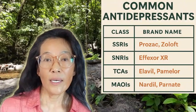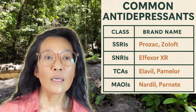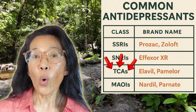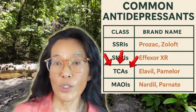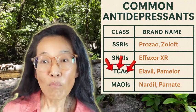Now, the last class of drugs is the TCAs, the tricyclic antidepressants, or TCAs. They are older medications that used to be the go-to for depression before the SSRIs and the SNRIs became more popular.